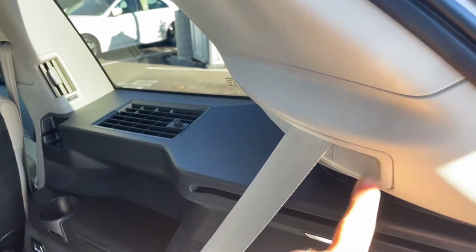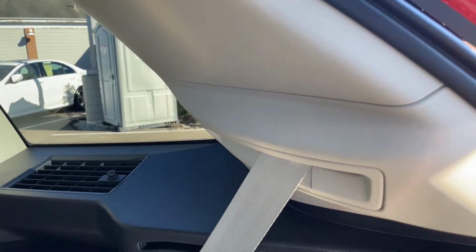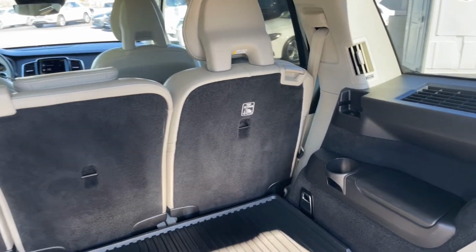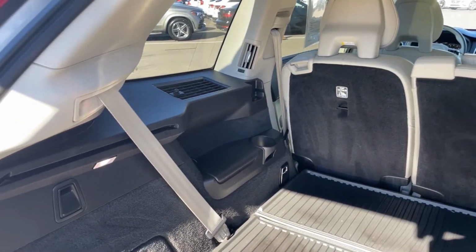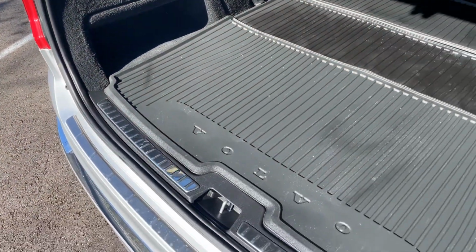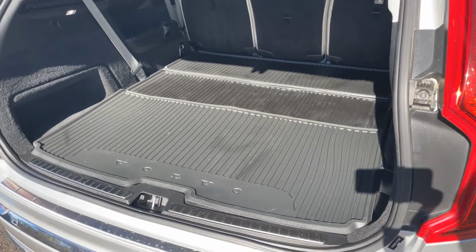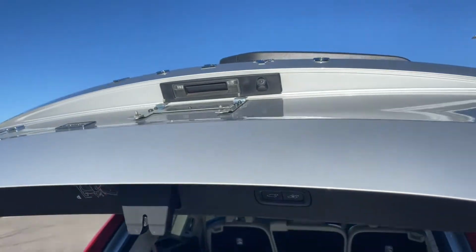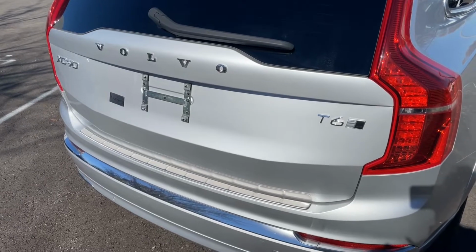Always check the sides here for any marks. A lot of times people hauling stuff will mark that up. It looks like it's in really good condition. See your vents here for the third row passengers. And again, no marks on that side. So yeah, everything looks really good on this Volvo. Again, it has the all-weathers already in the back of it. And that's the third row.